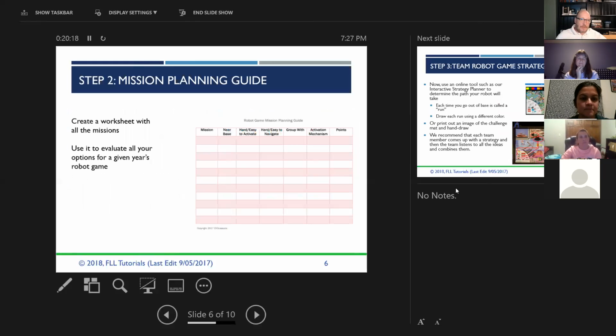What helps for the judging room and for the team to keep track of things is create like a mission planning guide. Because each week, so many things are going to be happening. They should write down the missions they're working on. And FLL Tutorials has some guides you can download for Google Classroom or download directly and work on to help. Even just a notebook will work.